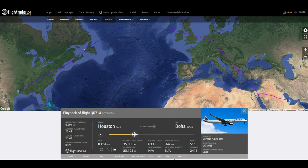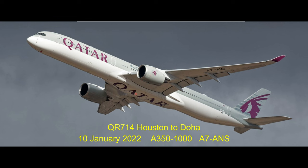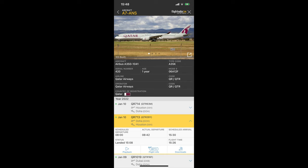Today we're going to be flying from Houston, Texas to Doha aboard this beautiful A350-1000 from Qatar Airways. This aircraft's only about 1 year old. It's very nice inside. Route of flight takes us up over the North Atlantic and down through Europe, across Saudi Arabia, then over to Qatar.